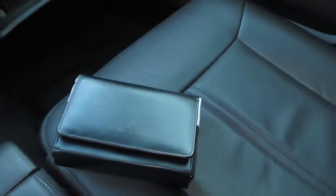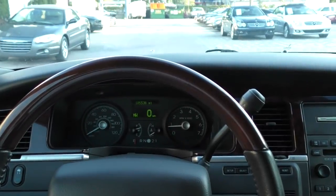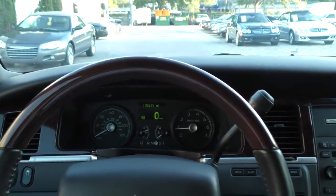Again, this is a one owner car that was special ordered. And this guy kept every service record from the Lincoln dealer that he ever had. That is a really nice thing to see and nice to come with the car. I can't even fit them back in the book. There's so many of them. I'm going to set them here for now. But it's nice to see a fully documented service history with this car, and rare to find them that way.